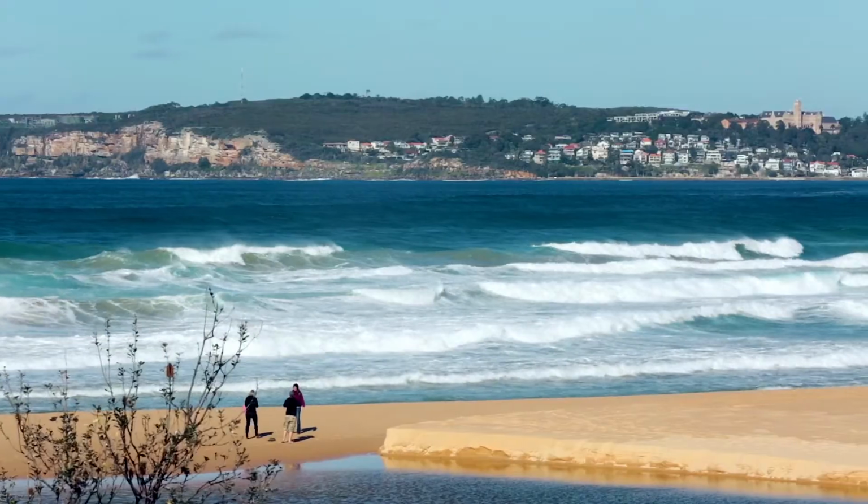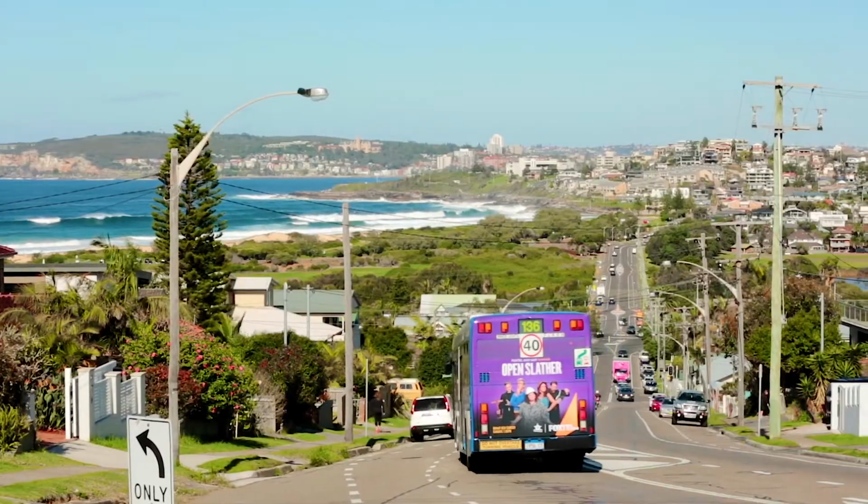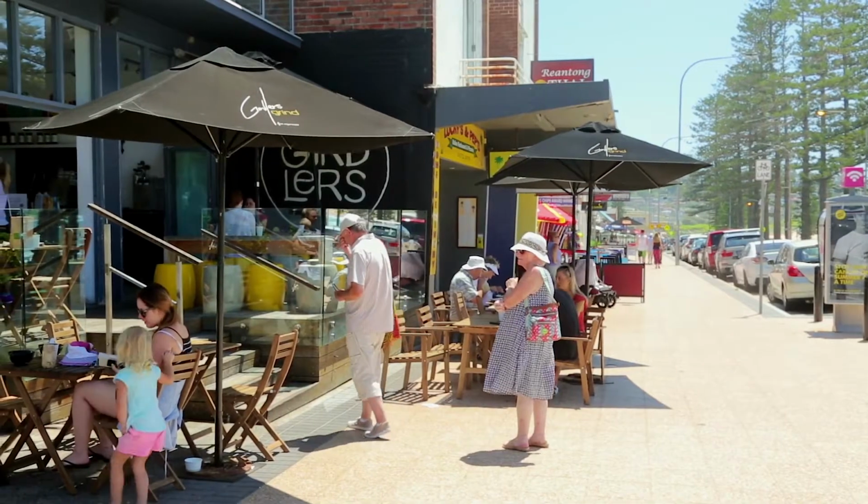The home is set in a prime location on the Dee Why North Curl Curl headland, with close proximity to the schools, the beach just down the road at North Curl Curl, or back over the hill to the eateries of Dee Why and its pristine beaches.